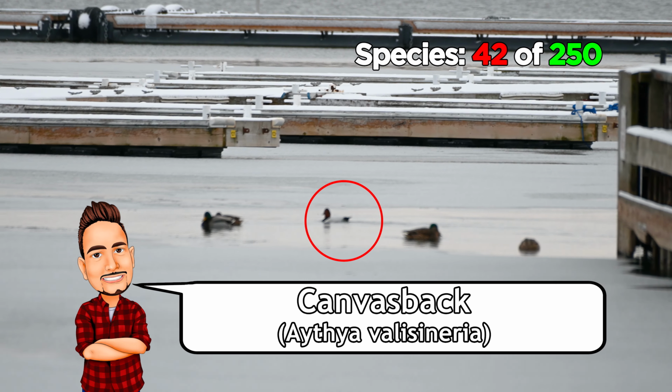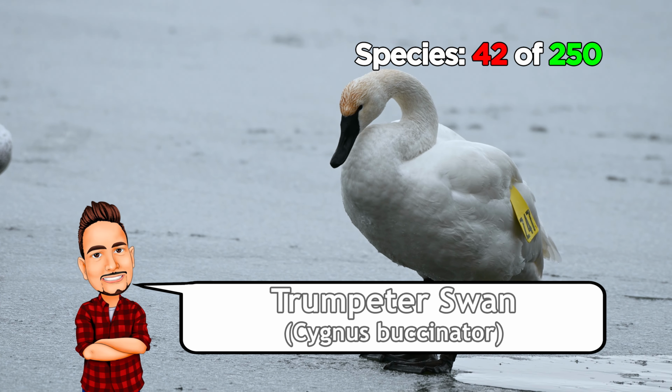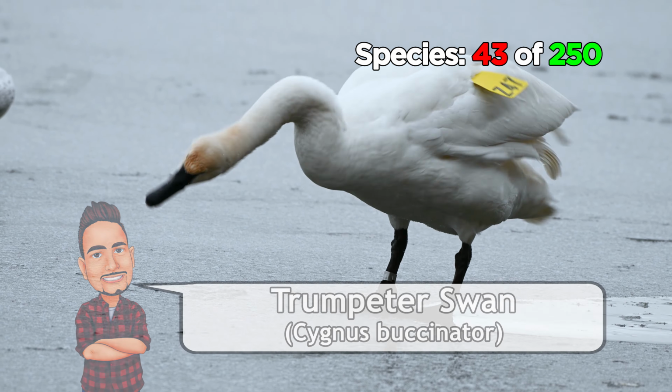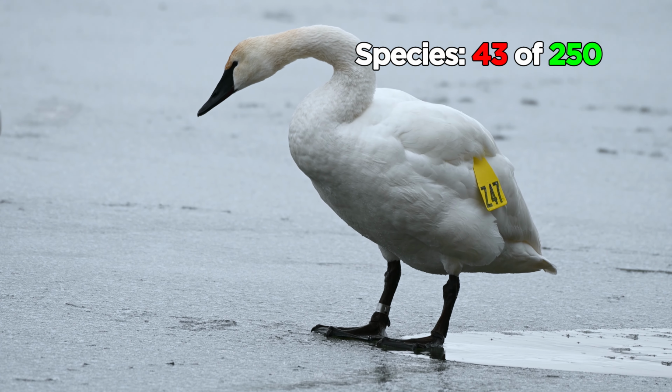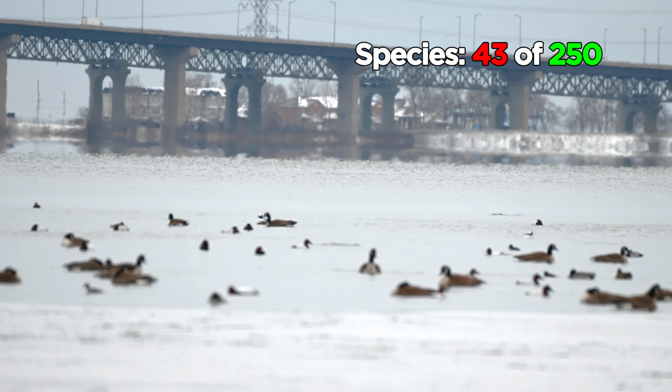Here come some swans. Trumpeters. As if you couldn't tell by the sound. That's a new one for the year for us. This year I have set a challenge for us to try to find 250 different species of bird.